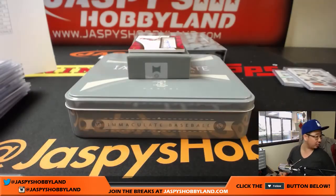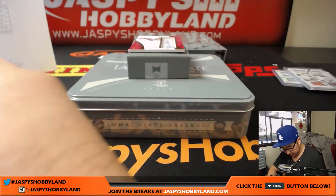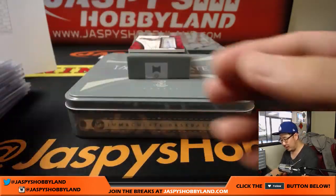I need some larger top loaders for this one. Excuse me a second. Expecting so many larger size cards to pop out of here. All right, there you go. Manuel Margot's been playing pretty well as of late.